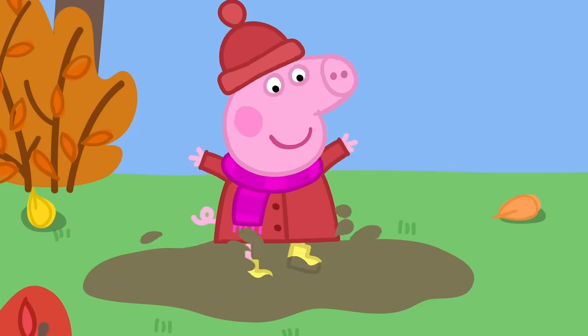A watermelon is a fruit. Yes! A cabbage. Fruit or vegetable? A cabbage is a vegetable. Yes! A tomato. Fruit or vegetable? Vegetable! Fruit! A tomato is a vegetable, not a fruit. No! A tomato is a fruit, not a vegetable.